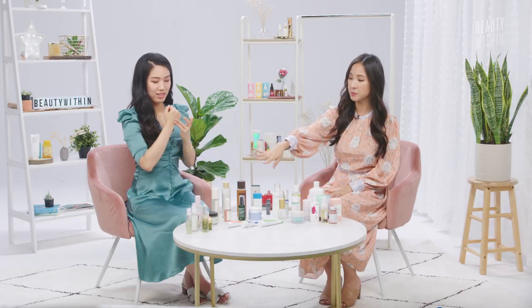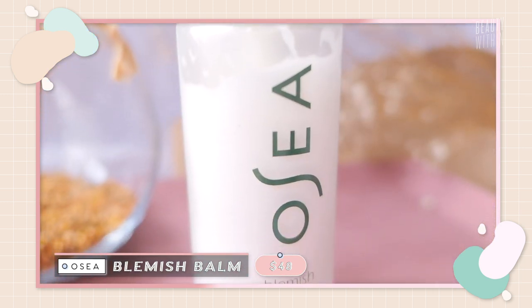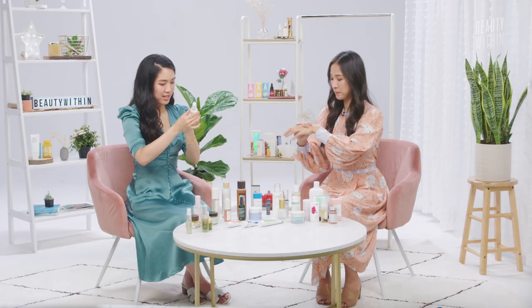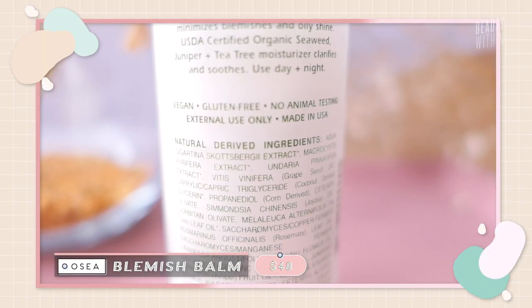And then there's also the Blemish Balm, which is very tingly. It has grapeseed oil, coconut-derived preservatives. It's also got rosemary. I really love this from OSEA. And OSEA, they're also very up there in the clean. So it says they are vegan, gluten-free, no animal testing. Made in Malibu. External use only.